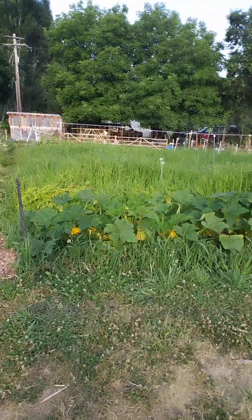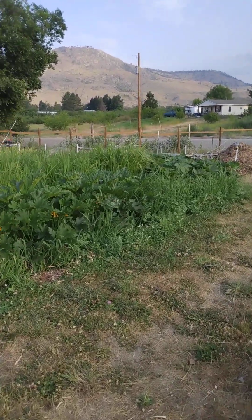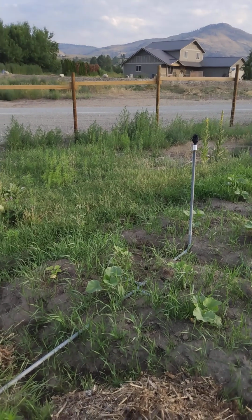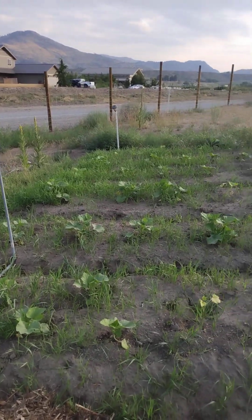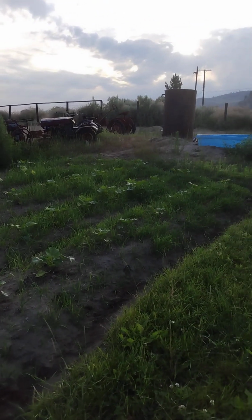As we come across, you can see all the zucchini blooming out. And this is the outer squash bed. A lot of them are coming along really well.